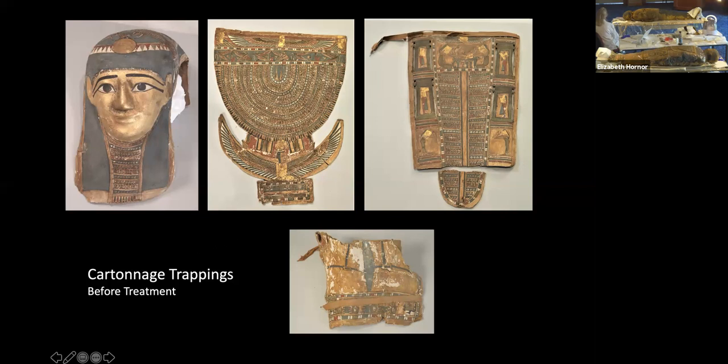Absolutely. The mask is on the upper left, and it had been stored separately at some point, and as a result, I think just laid flat, and it's distorted now. So the mask is very warped. There are areas along the edges that you can't really see in this image very clearly, but there's a tear on what would be the proper right side of the wig lappet, and then there are separations going all around the side of the cartonnage mask. But otherwise, that mask is pretty solid.